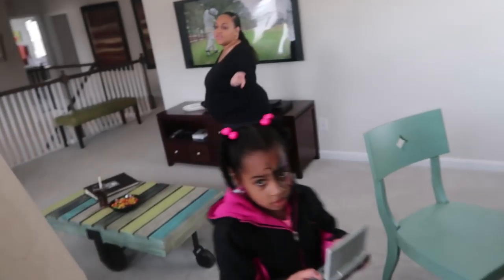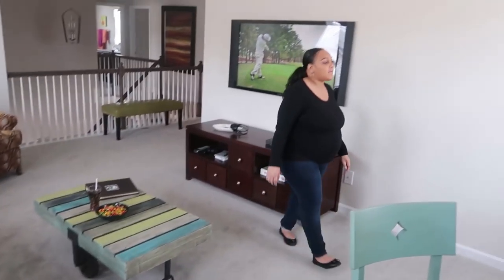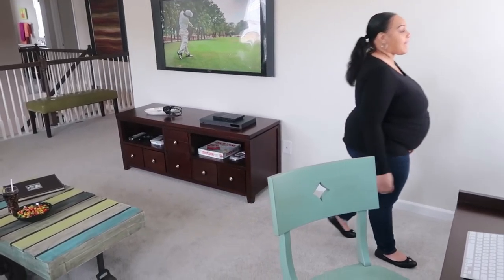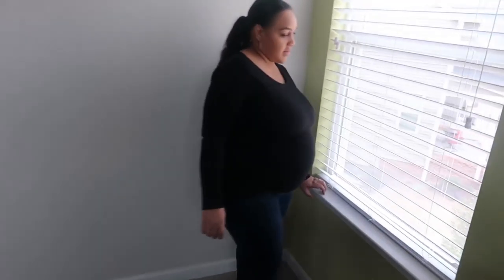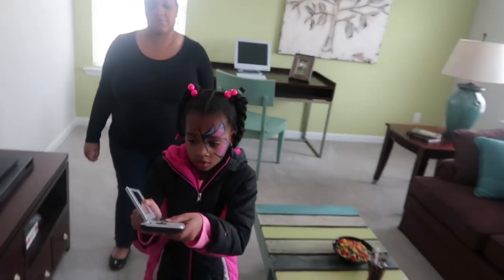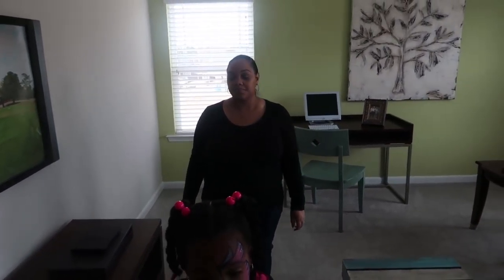I think this would be good if we didn't have a basement. Well, they know about the basement because I put the things up there. If this didn't have a basement, I would definitely like a loft. If we can't find a house that has a basement, because we're just looking right now, then we're definitely going to try to find something with a loft.